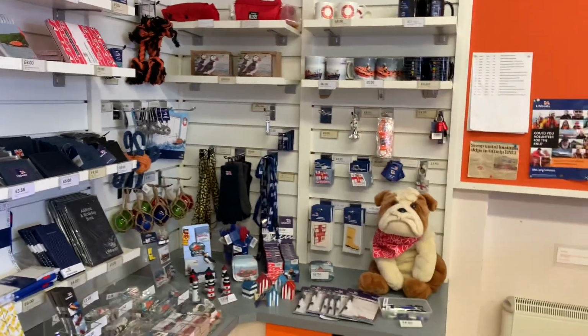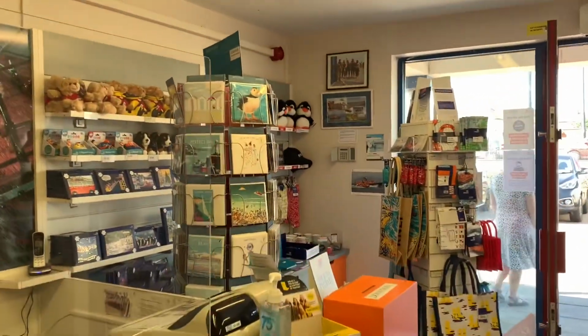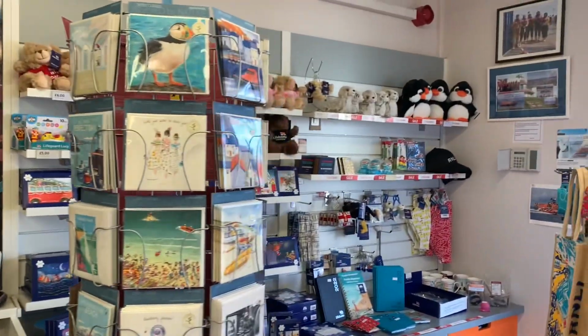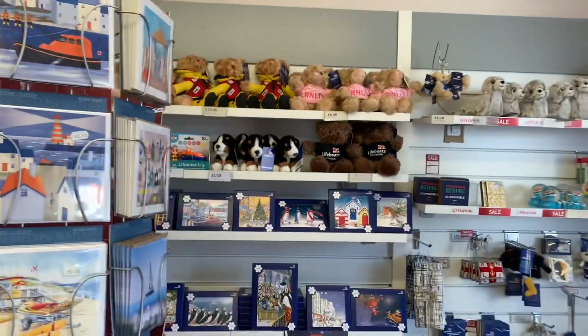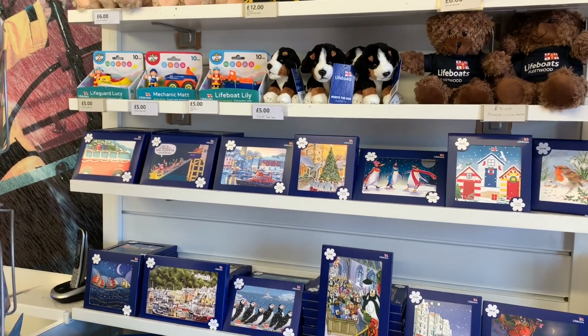I'm just wondering whether this lady is going to scoot out of my way. I'll dodge past you quickly. And of course they're all staffed by volunteers, is that not right? It is correct, yes. Without volunteers and public fundraising, there would be no people in lifeboats coming to rescue you.